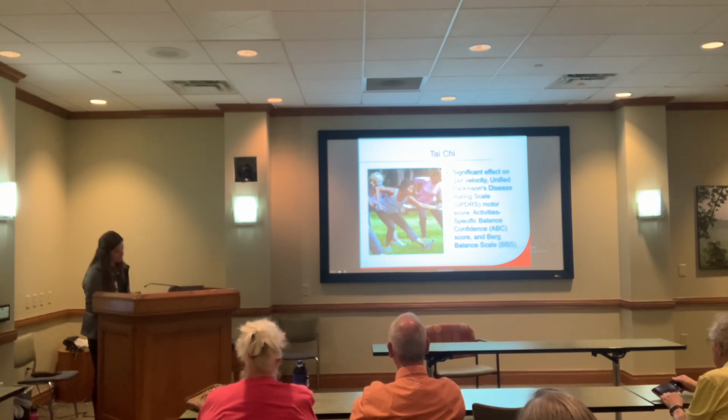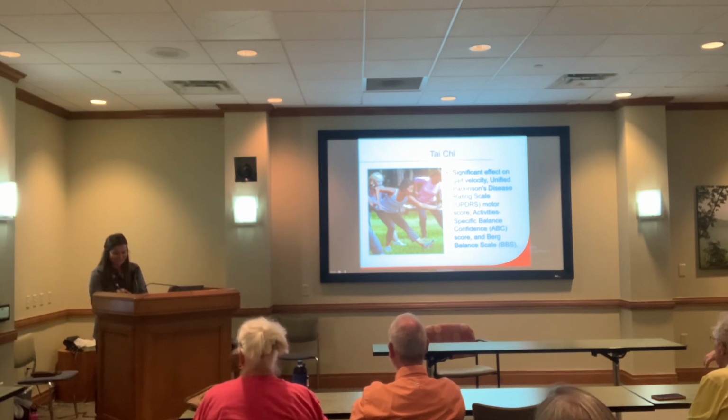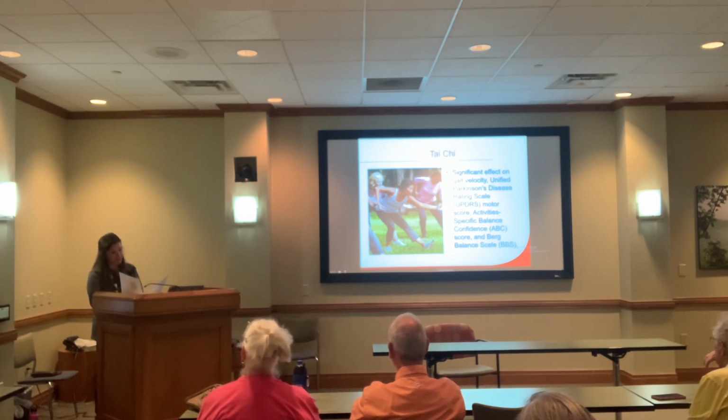According to researchers Yu and his colleagues, he looked at 17 published randomized control trials that had nearly 1,000 subjects in them, 951 to be exact. Research showed that Tai Chi statistically improved the gait velocity, the Unified Parkinson's Disease Rating Scale, which we mentioned earlier, and the Berg Balance Score. There are benefits shown in the Brazilian Journal of Medical and Biological Research within the last few years. The National Parkinson's Foundation has made recommendations for using Tai Chi as a complementary therapy.